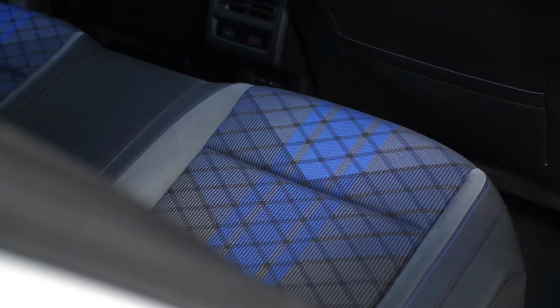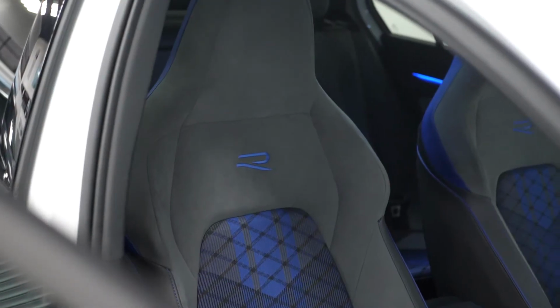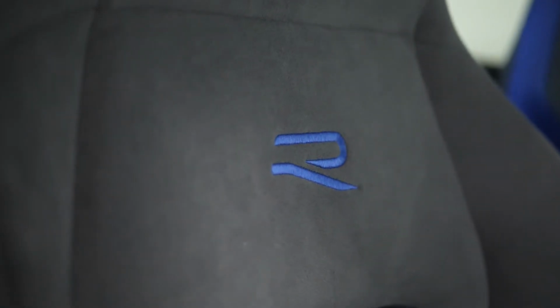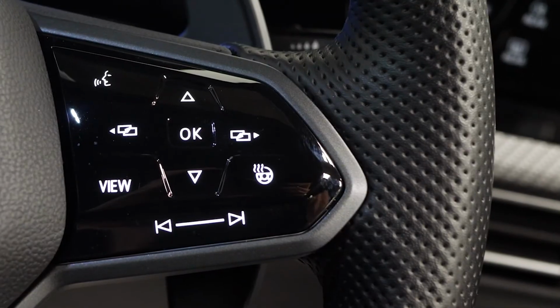the 2021 model comes with a fresh interior design as well, including the newly designed front seats with the R logo on the back restraints. You've got Alcantara everywhere, the fabric seat centres. You get a leather-trimmed multi-function steering wheel where you can access the adaptive cruise control functions, as well as the heated steering wheel function from the right-hand side.